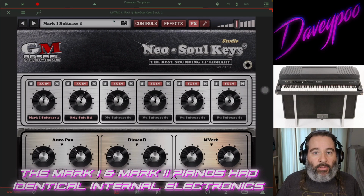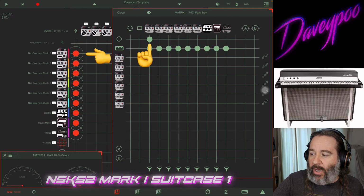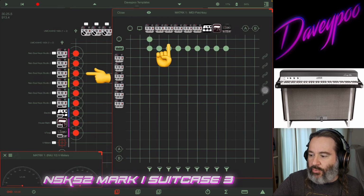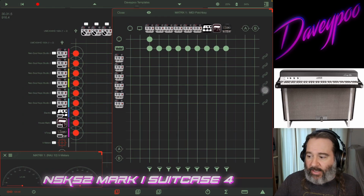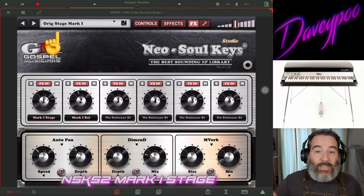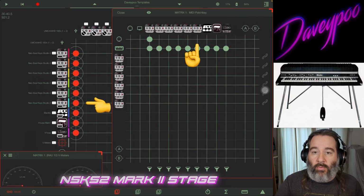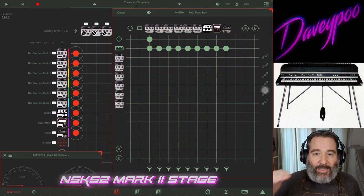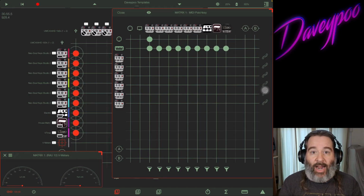I'm trying to compare the same make and model of electric pianos here. So here's one Mark 1. The second one is Mark 1 Suitcase 2, Suitcase 3, and Suitcase 4. These are all different actual physical pianos that have been sampled. Then, the 5th instance here, I have a stage Mark 1 as opposed to the Suitcase. And then I have a stage Mark II. Okay, so all of the different various Fender Rhodes Suitcase and stage models are represented here. There are other Rhodes models inside Neo Soul Keys Studio. Again, I had to keep this sort of limited to not have this take forever.